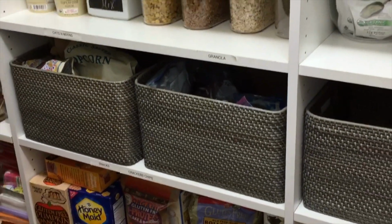So I hope that this helped you guys today and gave you an inside look at what a clean and organized pantry would look like. Remember, it starts with just pitching the junk, getting rid of things that are tempting to you, because we don't want them in our house. That way you don't even have a temptation in the first place.